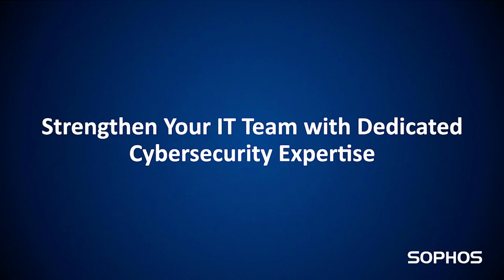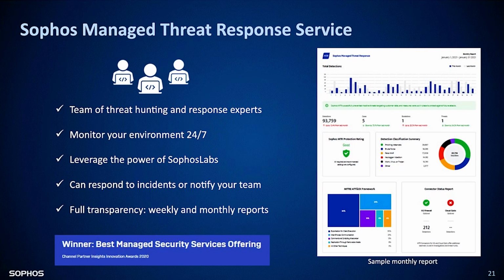And then strengthening your IT teams with expertise, right? So another way that the MTR team can help you. I already mentioned they're expert ransomware and threat hunters, but they can also become part of, think of it like an extension of your team to give you capacity and expertise to help you handle threats. So it's nice to know it's like another member of your team, but a lot less than you trying to actually hire a member of your team, especially for that kind of expertise.